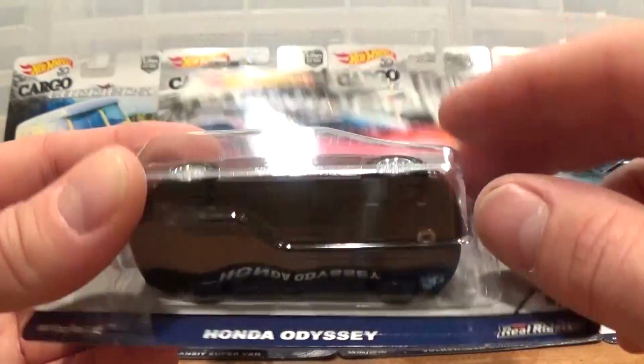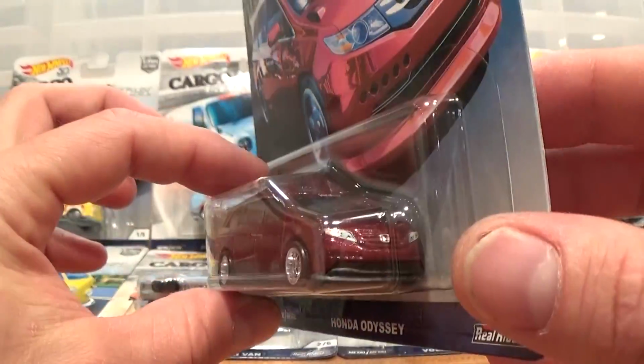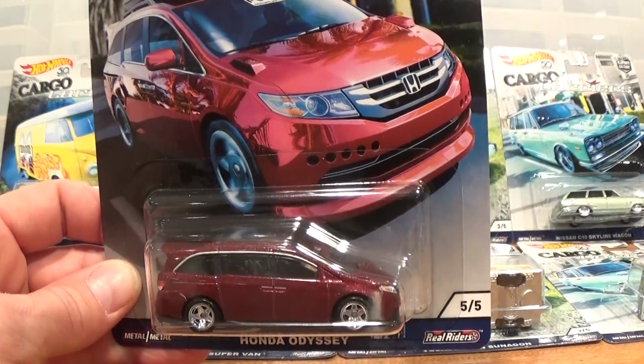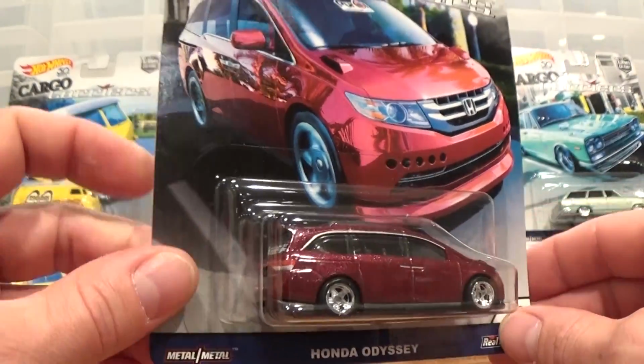Nice 5-spoke wheels. This one has a black painted metal base. It is not plastic. It is a heavy van. And this vehicle has a bit of history as well. This is the first time we've seen it with such decoration and detail in an adult collectible lineup of cars from Hot Wheels.